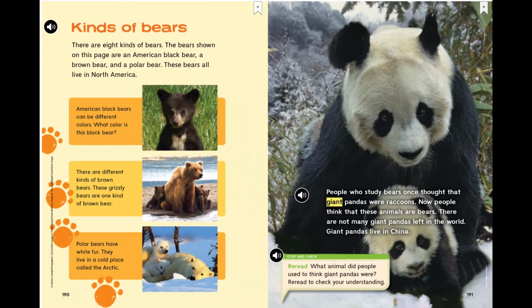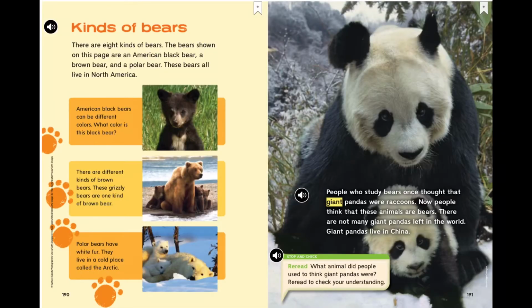Reread. What animal did people used to think giant pandas were? Reread and check your understanding. So I want you to think about that. If you don't know what animal they said that giant pandas look like, go ahead and look back at this page. And I want you to look and see, what animal did they think that pandas were a long time ago? If you said raccoons, you're right. Let's go ahead and continue.